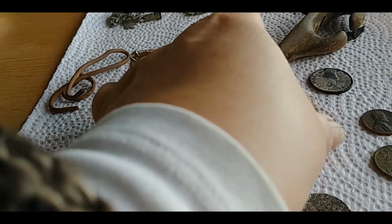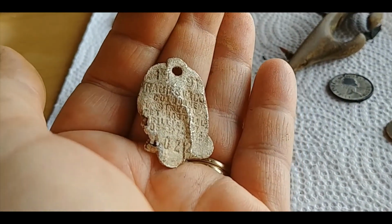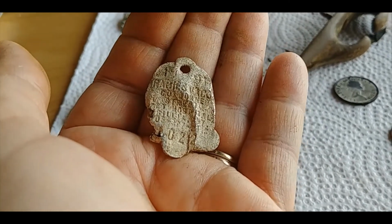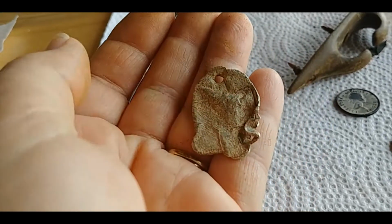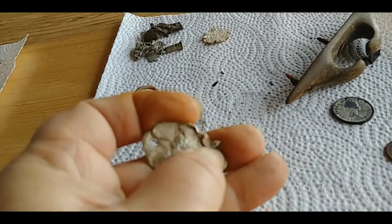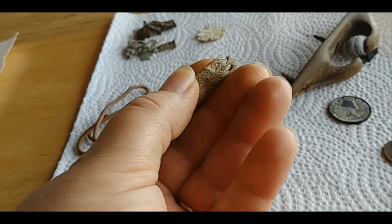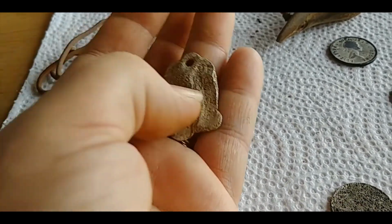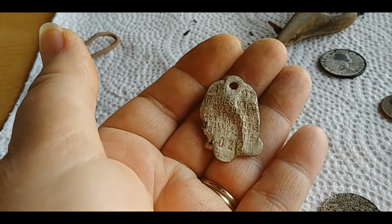I also found what I thought was a piece of aluminum scrap, and it is my third dog tag. 1991 rabies vaccine, Colborne Street Vet Hospital, Orillia, Ontario. I was thinking I would bend that little ear back, but for sure it would split because it's not even, it's got some voids here. So that's going to hang up in my dog tag display with the other two I found at my friend's house.